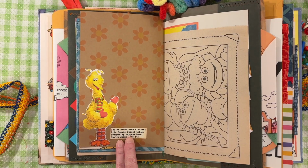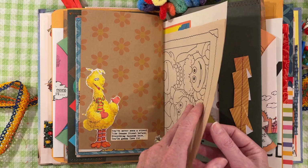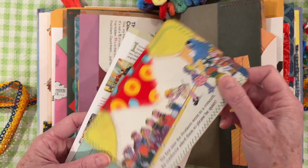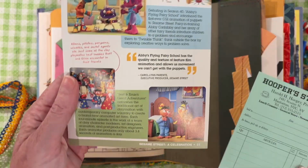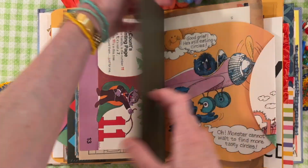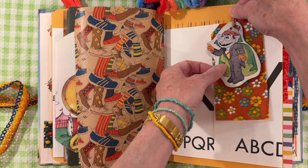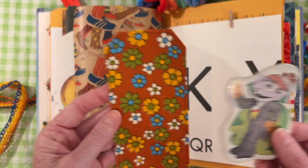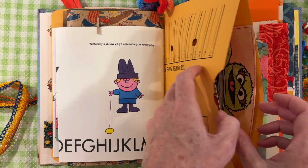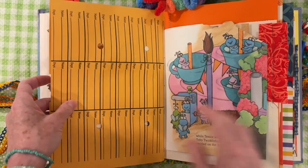A quote. This is, I think, the first line that Gordon said on the very first Sesame Street. It's pretty cool to find that. Paper strip, journaling card, Hooper's store, and one of the history sheets. Here I clipped one of those chipboard pieces and a fabric tag with a clothespin. Two journaling cards, very large journaling cards in these bigger books.